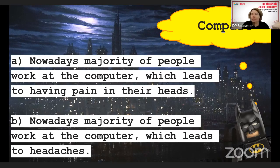So again, if we remember the things about collocations, it's the same with compounds. They help us to make the sentence shorter, to make it more precise, more natural. Nobody says, oh my God, I'm having pain in my head. Nobody says that. I have a headache, or if it's really bad, you're having a migraine. But nobody says, oh my God, I have a pain in my head. Nope. Good.